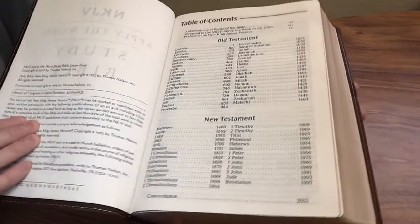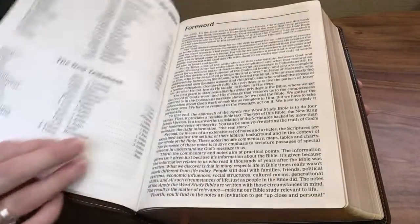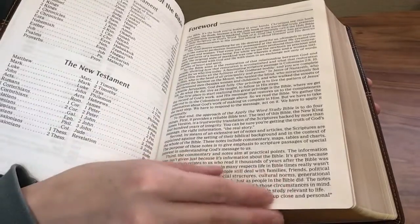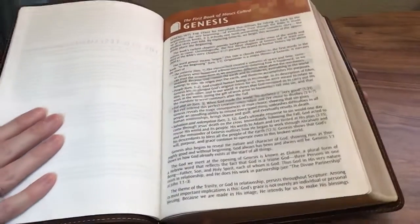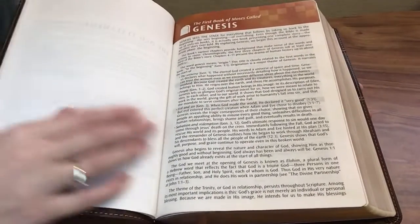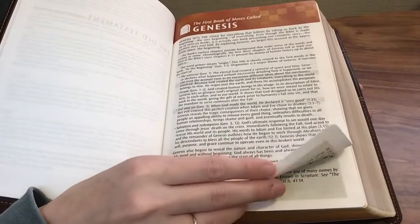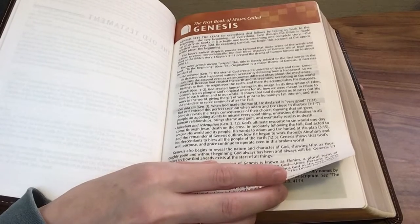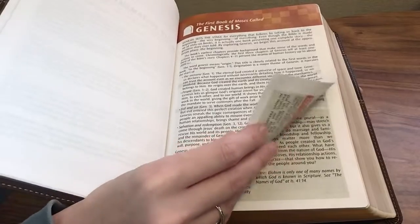You can see here we have a table of contents. We have abbreviations of the books of the Bible and a foreword. And then we're going to get into the Old Testament. So each book has a book introduction, and this one is of course Genesis. So it's saying Genesis sets the stage for everything that follows by taking us back to the beginning, the very beginning of everything. And then it continues on for this page here.